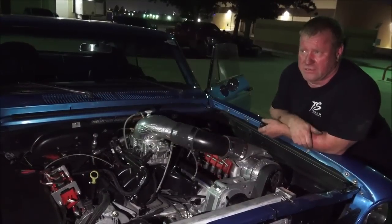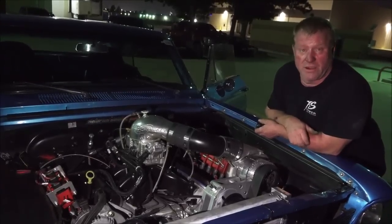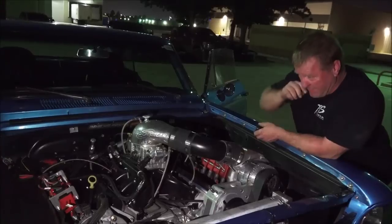Silver truck's a later model truck, and I'm not as worried about hurting it as I am that Joe Gibbs truck. That Joe Gibbs truck's super rare. So I'll be posting it back up for sale pretty quick.